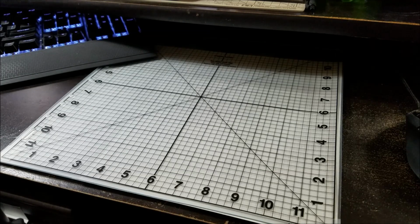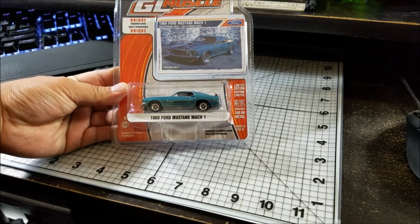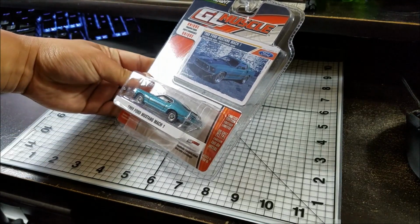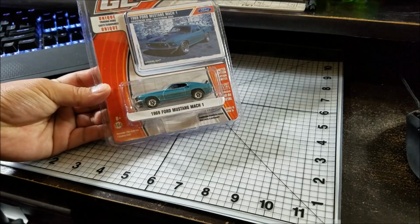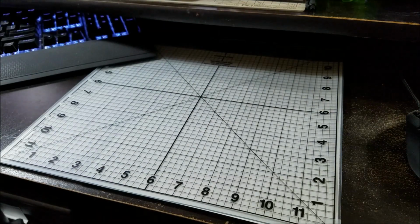I'm gonna get some of the other stuff out of the way that you guys might not be interested in. But it's really only one casting. Everything is Mattel, but this one is a Greenlight 1969 Ford Mustang Mach 1, and I picked it out because I really like the color of it. It's got a nice turquoise blue look to it. Alright, moving on.